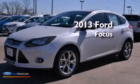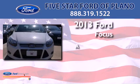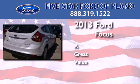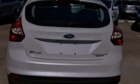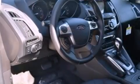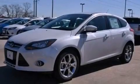This is a brand new 2013 Ford Focus. Its top features include heated front seats, a low tire pressure indicator, a 10-speaker audio system, XM satellite radio, aluminum wheels, and traction control and stability control systems.